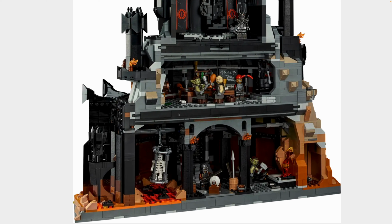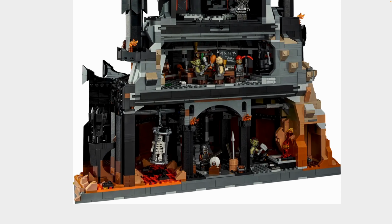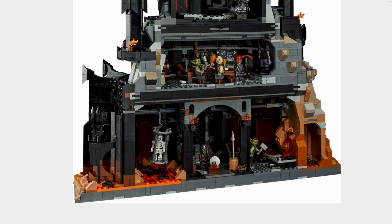Can this slide out? You can slide out the interior. Look, all of these rooms are just in there on rails. That's very interesting. Yeah, we never go into the tower in the movie, so I think all of this is made up, but I love the little dungeon area with the cage over the lava.